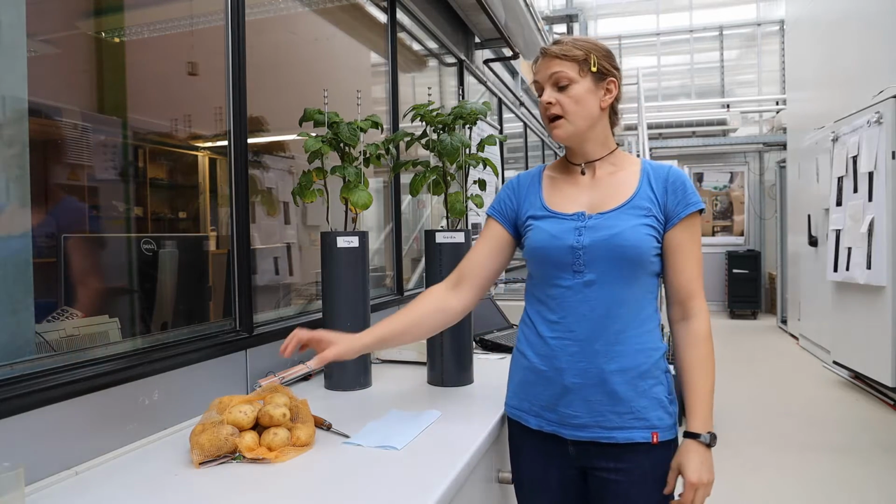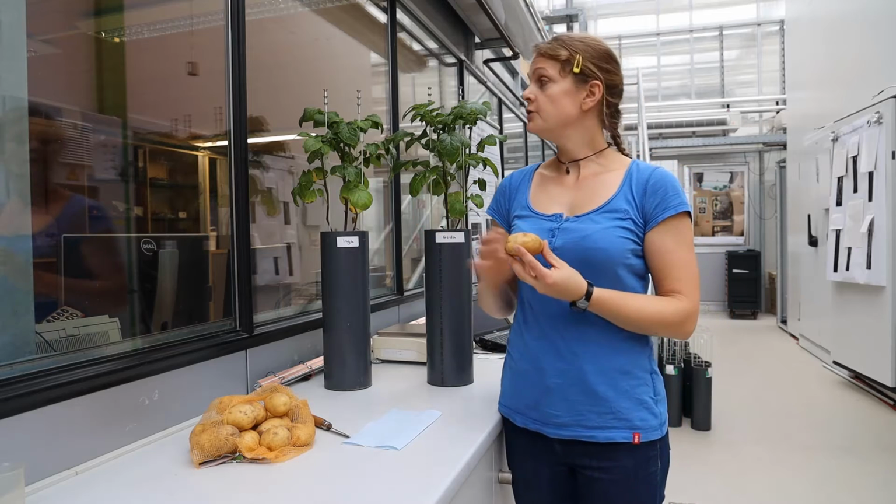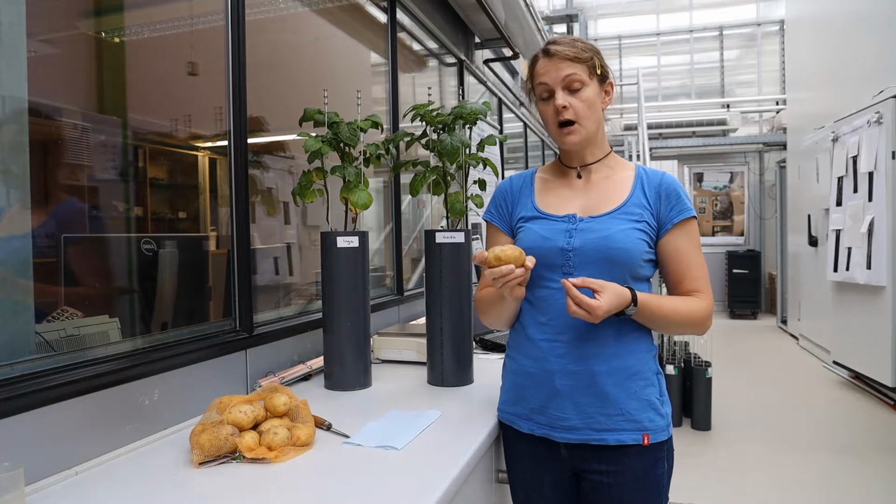Potato plants are interesting because they have a storage organ, the tuber. So they do produce sugar and carbohydrates in the leaves and then send them down to the tuber, where they are stored in the form of starch. This starch is then kept in the tuber and provides the next year's generation with carbohydrates to grow.